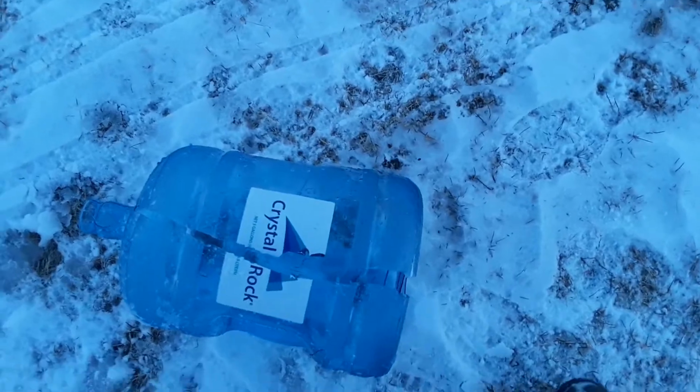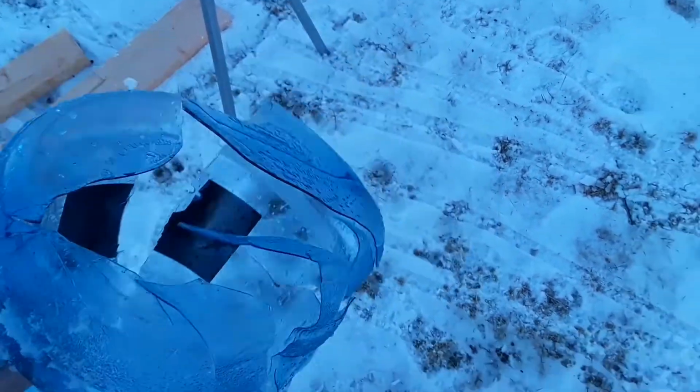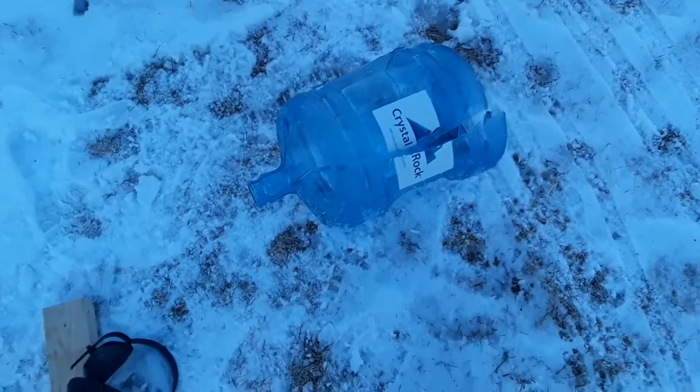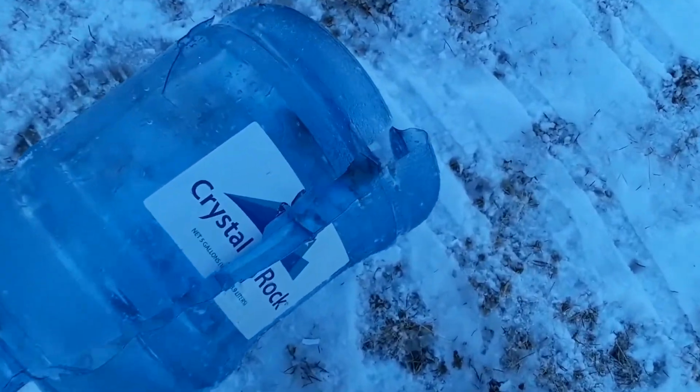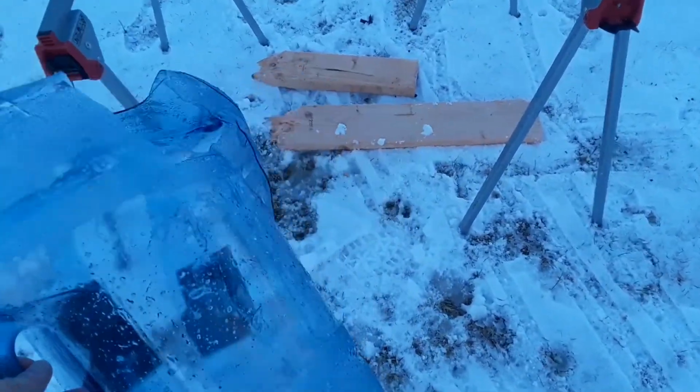But look at this water jug here. Just split this whole water jug like nothing, and it blew the top off. Look at that. Just absolutely mangled this jug. Destroyed it. Look at that. Crazy.